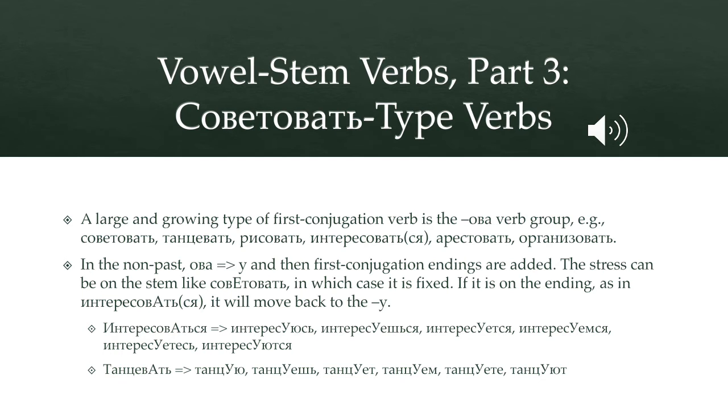This ending can seem a little tricky at first, but in fact, it's extremely regular, so once you get the hang of it, it's not very difficult at all. In the non-past, you take the -ova and you drop it and you change it for an -u, and then you add the first conjugation endings. If the stress in the infinitive is on the stem, as in savietovat, the stress will just stay there. So in your textbook on page 11, you can see savietuju, savietujesh, and so on and so forth.